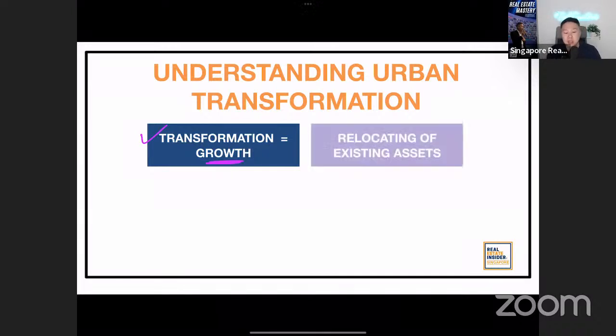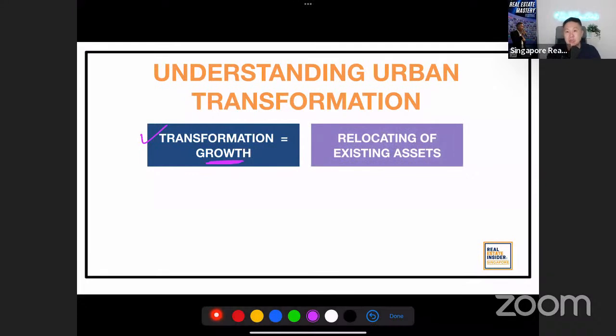The first thing is relocating of existing assets. I want you all to write it down. Okay, relocating of existing assets. Why do we look at this? Because when there's a certain relocation, the area where they relocated to will always have a huge transformation at the same time. An example I can give you is our Tanjong Pagar port is moving to Tuas.